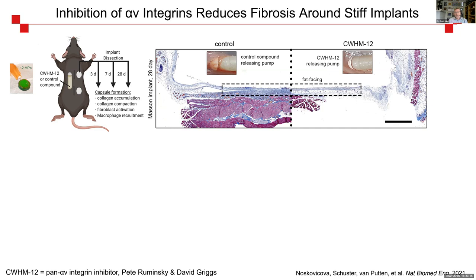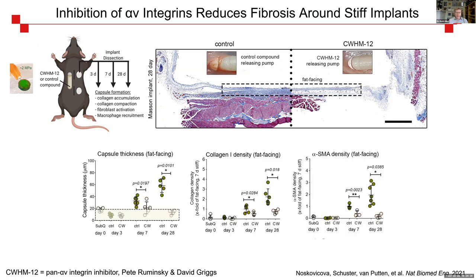If that is indeed true, then if we block the integrins that activate TGF-beta, we should be able to reduce implant fibrosis even on a stiff implant. And that's exactly what we do here. We implant stiff implants on one side of the mouse and an osmotic pump on the other side, which releases a compound that inhibits alpha V integrins, called CWHM12. Never mind the name. As you can see already in the overview here, there's a nice reduction of the collagen-rich layer in the condition where that compound has been released.